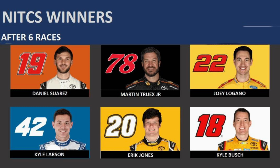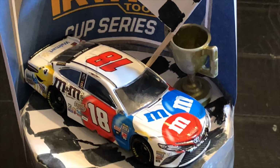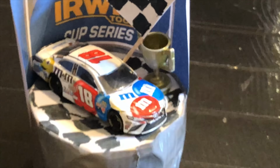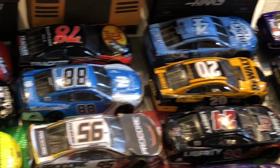And so far in 2018, we have 6 races, 6 different winners. Daniel Suarez at Daytona, Martin Truex Jr. at Atlanta, Logano at ISM, Kyle Larson at Auto Club, Erik Jones at Dover, and today, Kyle Busch at the Charlotte Motor Speedway wins this endurance race. So race number 7, we have 5 more races until the playoff cutoff. That's going to be at the Pocono Raceway next weekend.